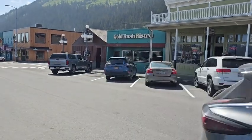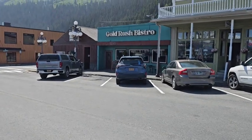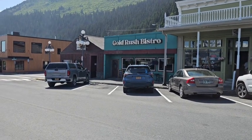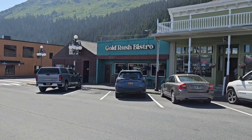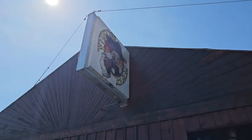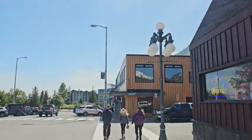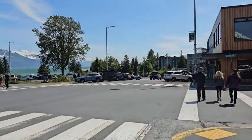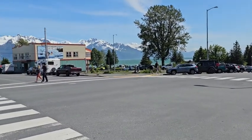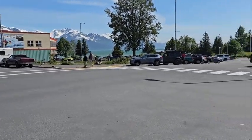Another great place to eat around here is over there, Gold Rush restaurant. It's a restaurant I worked at for 13 long years, but once I started to move from Seward to Soldotna, I had to resign. It's still good. Seward also has many bars, including this one called the Yukon Bar. I think I remember my dad telling me there used to be a bowling alley and a community center here, but now they're all gone, and it was such a long time ago.